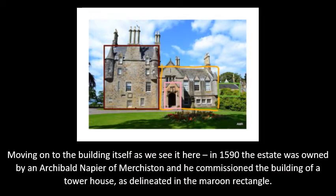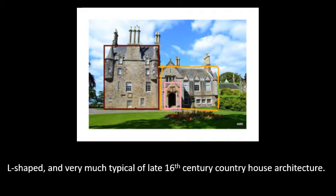Moving on to the building itself as we see it here. In 1590, the estate was owned by an Archibald Napier of Merchiston, and he commissioned the building of a tower house, as delineated in the maroon rectangle. L-shaped and very much typical of late 16th century country house architecture.